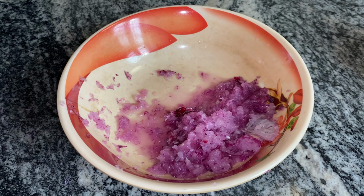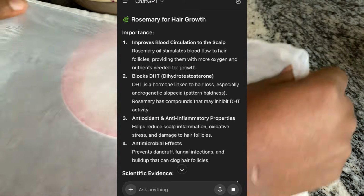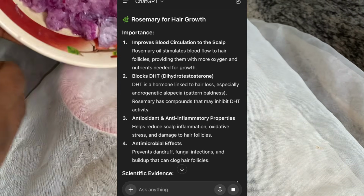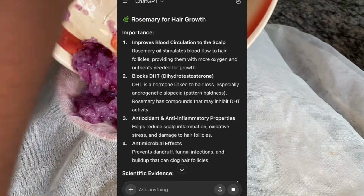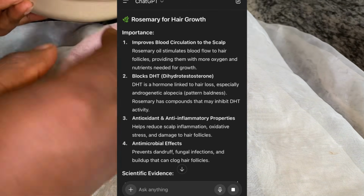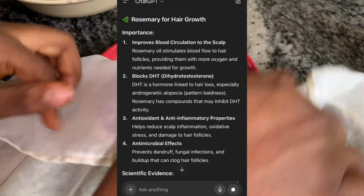Now let's talk about the rosemary, because I said these are the most favorable ingredients I have used since I started my hair growth journey. And I am not even joking, because this combination is a bomb. When used correctly, I can promise you that your hair will grow like a weed in a matter of months.